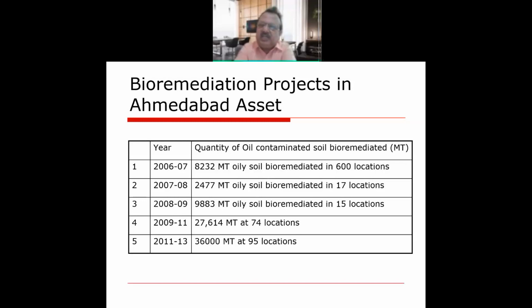We took some baby steps to do bioremediation of oil contaminated soil, and 8,232 metric ton of oily soil was bioremediated in 600 different locations. In 2007-08, it was only 2,477. In 2008-09, it was 9,883. And the locations are mentioned in front of them. In 2009 to 11, I took over in this period.